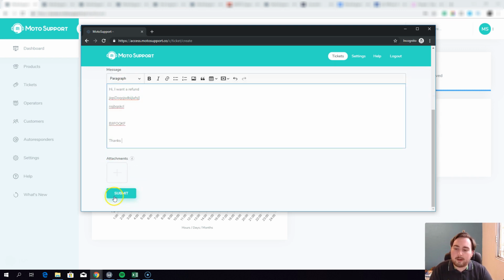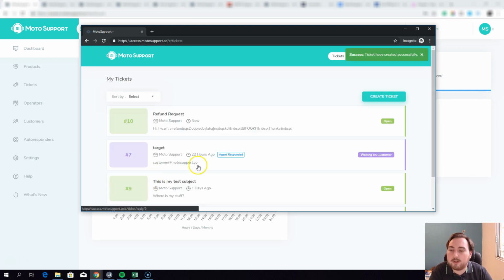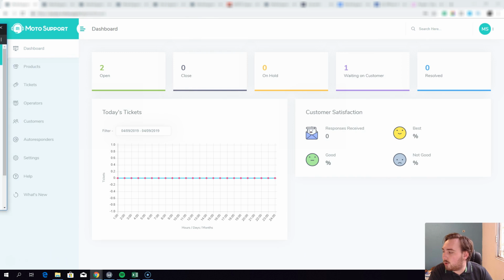Okay, Moto Support, they can put attachments on it if they want to, such as a receipt or some sort of proof of purchase, and they can send it, okay? And that's now going to open up a new ticket. It's ticket number 10, and it's going to send that ticket through to your dashboard, okay?